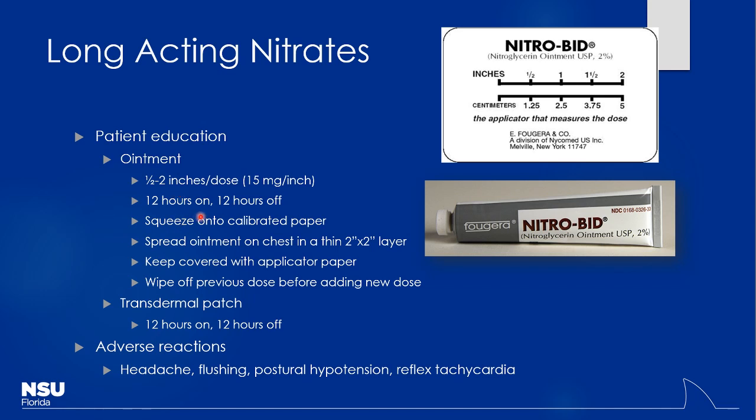So basically, squeeze it onto the paper, and then you apply that onto the chest, a nice kind of 2x2 sort of area, and you want to keep the cover of the applicator paper to avoid it being transferred onto their clothes or other skin. And make sure to wipe off any old doses before you apply the next one, okay?